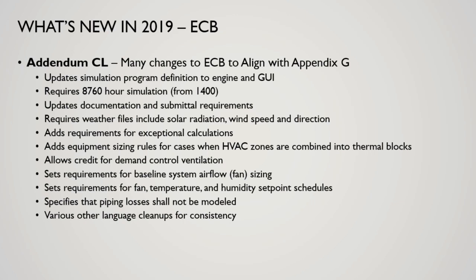It just updates the definition of a simulation program to include both the simulation engine and the GUI. It requires a full 8,760 hour simulation, so every hour of the year instead of only 1,400 hours. It updates some documentation and submittal requirements to be consistent with Appendix G. It adds requirements that the weather files include solar radiation, wind speed, and wind direction.